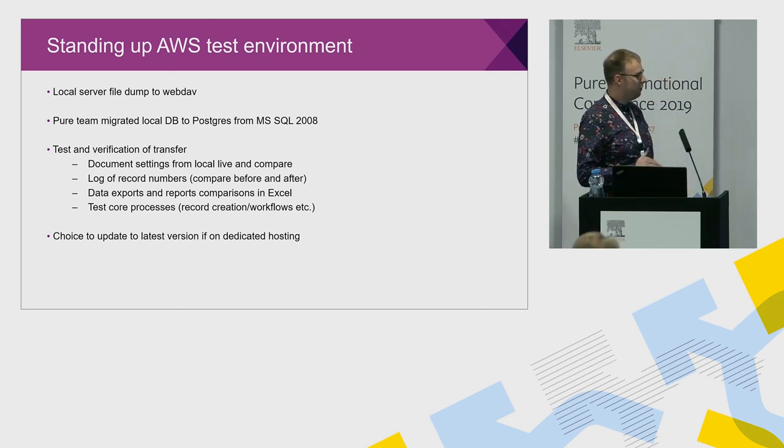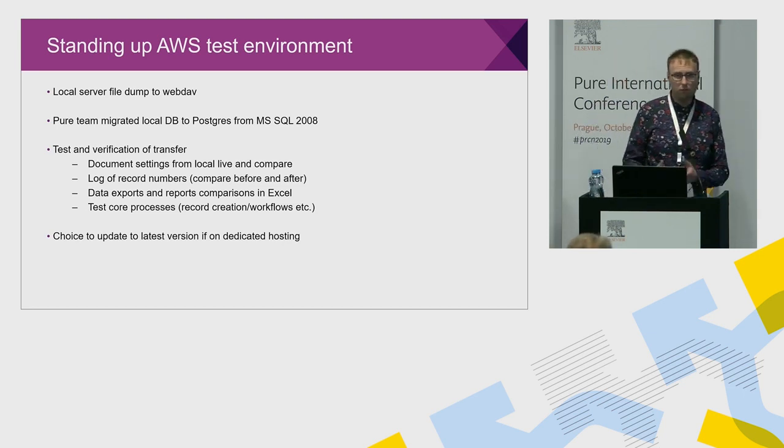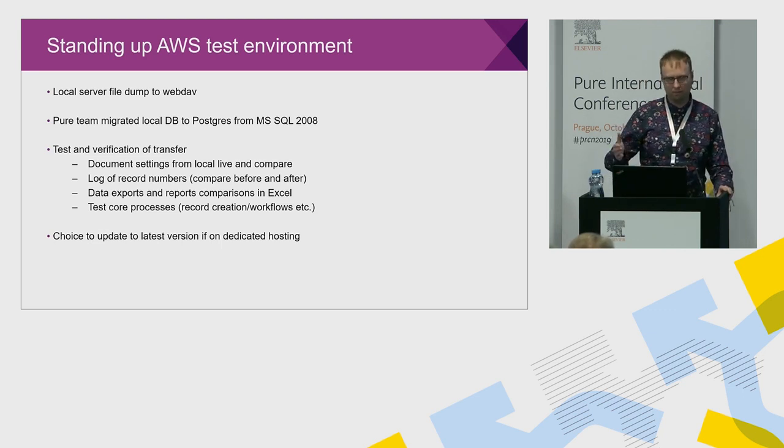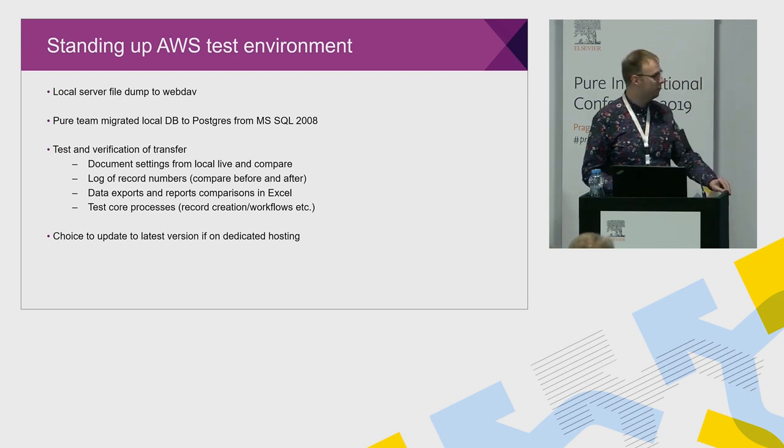And there were a few things we noticed. Not all of the syncs had been taken over at that time, but that was fixed in subsequent transfers, so that was fine. We did some simple checks, like the number of records you have. Were they the same at the time you did the transfer and when they arrived in the environment? So pretty simple stuff like that.